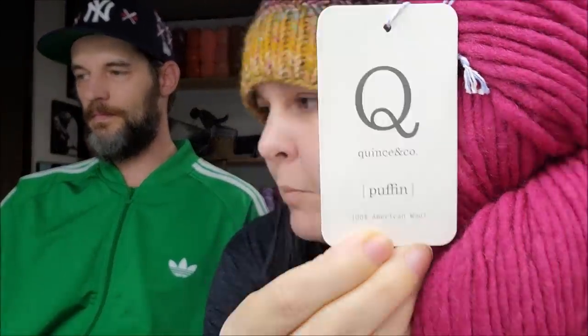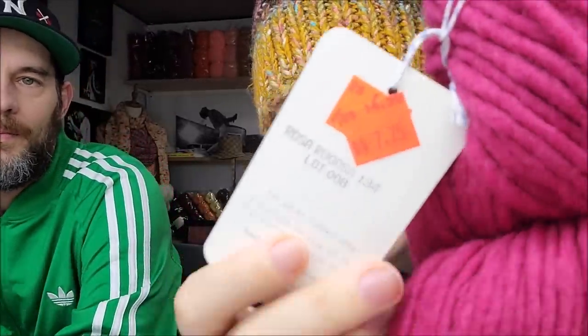Quince and Company Puffin. Okay, so this is called Quince and Company Puffin Yarn. Never heard of it. But how much is it? Well, it's regular $14.50 a hank, and I got it for $3.63. You can tell they have a brick and mortar because at one time they marked it down to $7.25, but now online it's $3.25. And that is a good deal, isn't it?